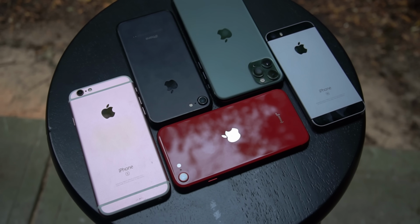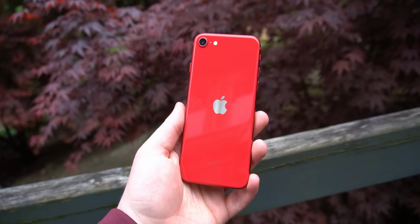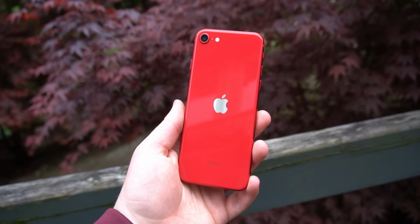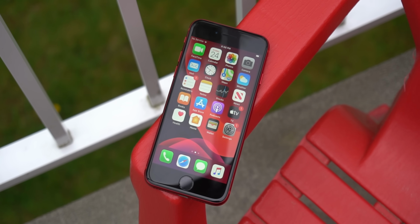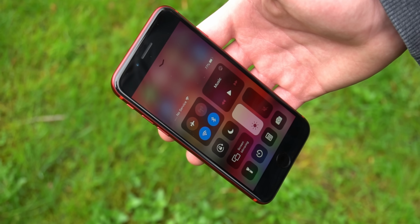Then there's the cheapest iPhone Apple sells, the iPhone SE. No, not that one, the one that came out in early 2020. This phone has the same chipset as the iPhone 11 Pro and the same body as the small iPhone 8, making it the last iPhone to have a home button. This phone starts at $400 from Apple, and it's the perfect option for those who just need a phone but not a lot from it besides a decent camera and the ability to make calls.